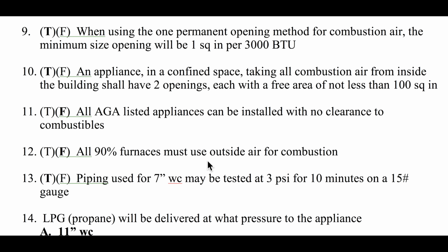Twelve, all 90% furnaces must use outside air for combustion. This is kind of an opinion thing for me. I think they all should, because that was kind of the point of having these type of furnaces, but many of them will use inside air for combustion. But if you do, you will have to follow the rules for combustion and ventilation air.